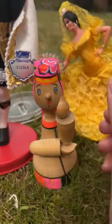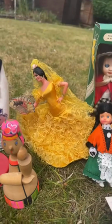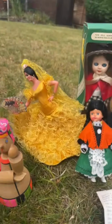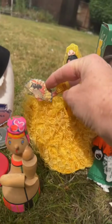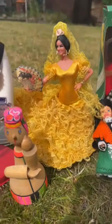She's painted, she's lovely. And then we've got a very bright yellow Spanish flamenco dancing lady. She's very, very nice with her fan. I've just found a big collection of fans. I don't really support bullfighting, but it's very, very Spanish and very traditional.